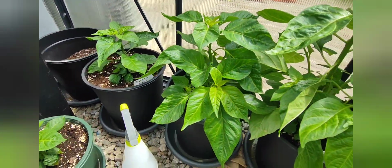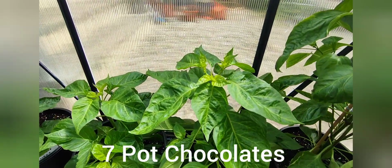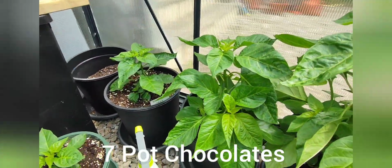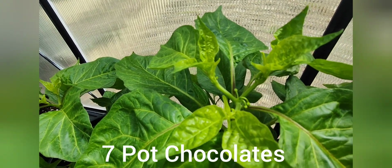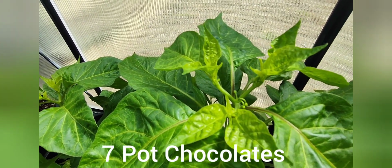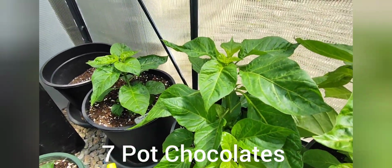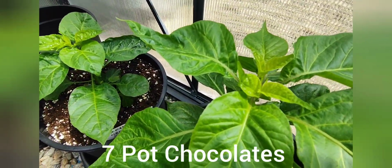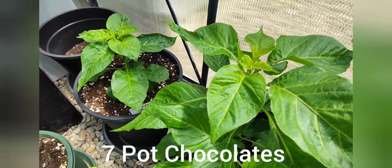So next up we have our 7-pod chocolate large. So one of these guys is really coming on compared to the other, and it is again starting to throw some pods. So on this plant I'm going to allow them to come, as I'm eager to taste these ones as well. I've never tasted them before. And this one I've been actually picking the pods off as I want it to get a bit bigger before it starts to throw some fruit.